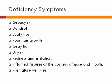Deficiency symptoms: greasy skin, dandruff, scaly lips, poor hair growth, gray hair, dry skin, redness and irritation, inflamed fissures at the corners of nose and mouth, premature wrinkles.